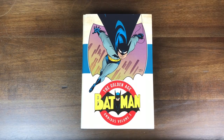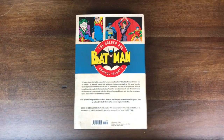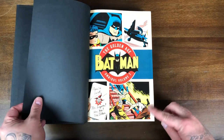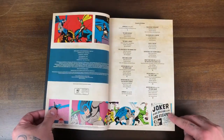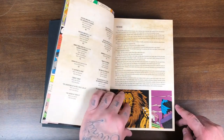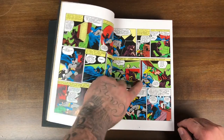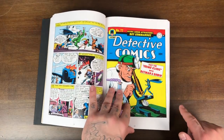Then we have Volume 3, which collects Detective Comics 75 through 92, Batman 16 through 25, and World's Finest 10 through 14, still $75. On to Volume 3, this reminds me very much of Batman Animated Series Batman, right? Got some Joker, classic Joker cover there. Alright, Volume 3. Classic cover, Batman 16. Already you can see Batman starting to look more like the Adam West Batman. Starting to modernize a little bit.